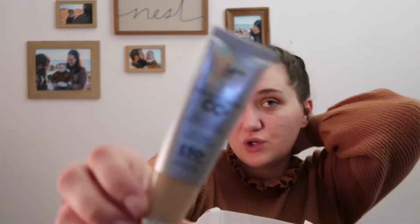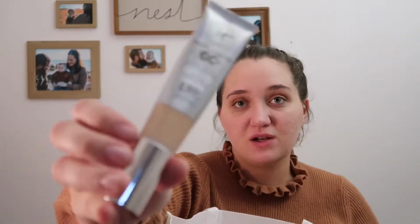So what I have is the It Cosmetics CC cream for my foundation, and obviously it has the SPF 50 plus in it, so that's a second bonus, which I really love. I love It Cosmetics, especially when it comes to gluten-free, because they have a completely gluten-free facility as well, so there is no chance of cross-contamination. It is 100% gluten-free. So that's why I have the Confidence in a Cream.